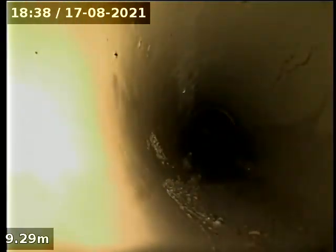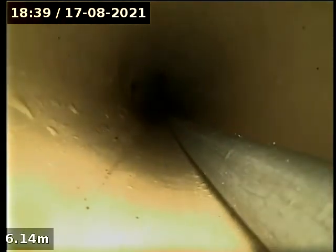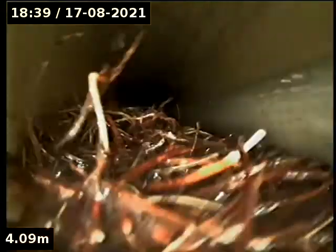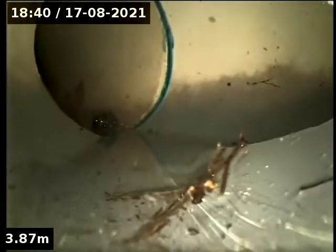That's clear. So that's the main run. All your branches and that haven't been done, but that's another can of worms really. That's what we've chopped off. Yeah, that joint there has been moved as well, so just right in that corner here they'll grow out of. How much is it worth to replace it? To replace it?